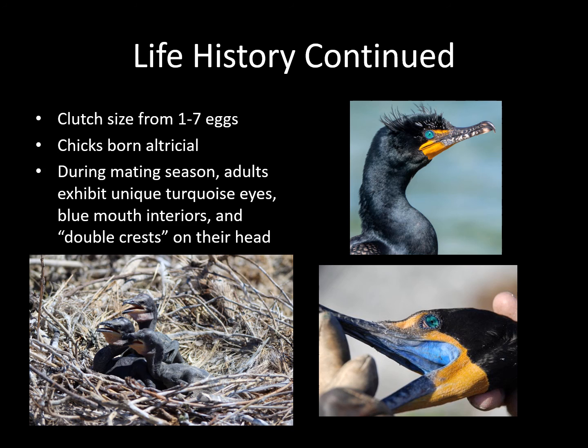During mating season, specific features show on birds, such as turquoise eyes, double crests above the eyes made of feathers, and a blue interior of the mouth.